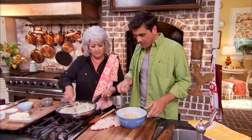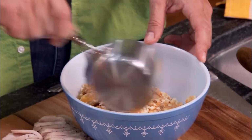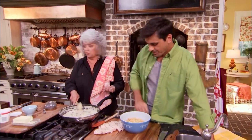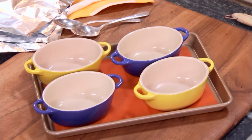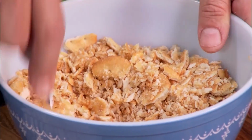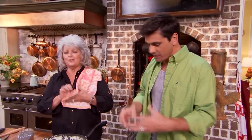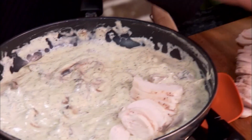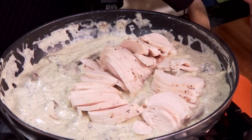All right, so I'm gonna add about 2 tablespoons of melted butter over the buttery crackers, and that's gonna make our top crust. Now we've got some little individual casserole dishes down here, so we're gonna personalize them. I love that idea because it makes someone feel special to get their little individual casserole at the table. I'm gonna put the chicken in there. And I'm gonna finish this crust up.